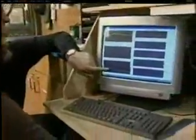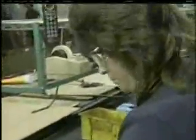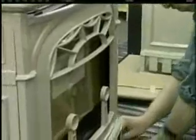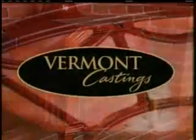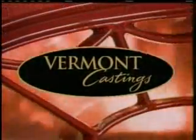From its founding in 1970, the Vermont Casting's brand has mixed tradition, technical innovation, Vermont work ethic, and teamwork to produce the best-looking and most functional stoves and fireplaces available anywhere. And in the process, Vermont Castings has become a keystone in the development of U.S.-made wood and gas stoves and has been honored as such by the Smithsonian Institution.